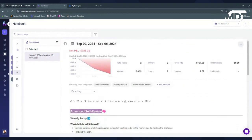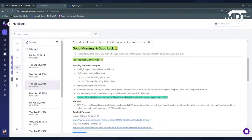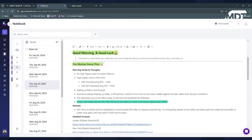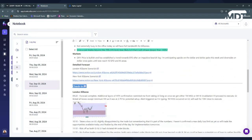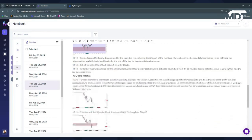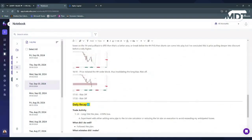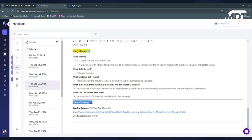So this is basically data that's extracted from my daily game plan templates, which kind of maps out my plan for the day, my forecasting sessions, and then obviously my check-ins throughout my trading sessions, which has really helped me optimize my decision-making process in the moment and keep track and become aware of that.